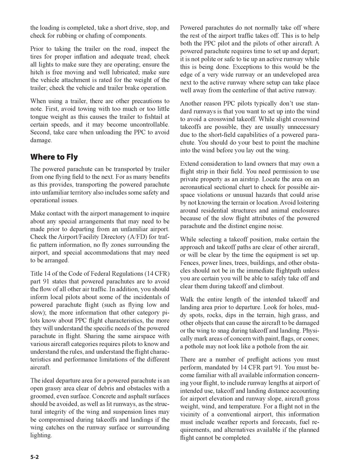Prior to taking the trailer on the road, inspect the tires for proper inflation and adequate tread, check all lights to make sure they are operating, ensure the hitch is free moving and well lubricated, make sure the vehicle attachment is rated for the weight of the trailer, check the vehicle and trailer brake operation.